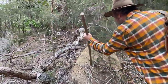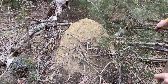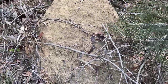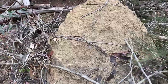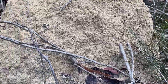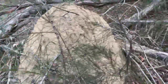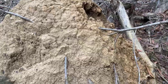Look at this, isn't this amazing? This is a house. Honestly, it's a house. This is where termites live. And they have built this, and they'll be all inside. I'm trying to look for signs of animals, if there have been any animals on it. Let's have a look on this side. Now here's a sign of an animal, but there's no sign of the animal, because it's all been scratched away and dug away.